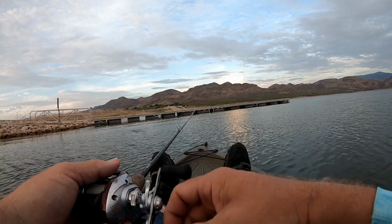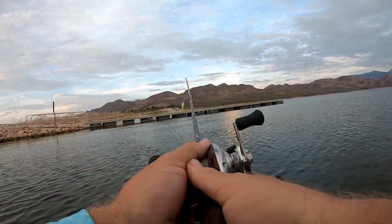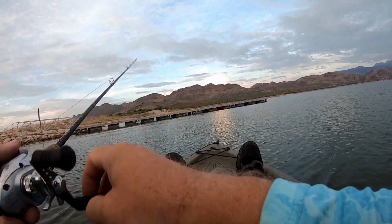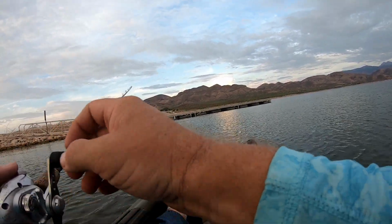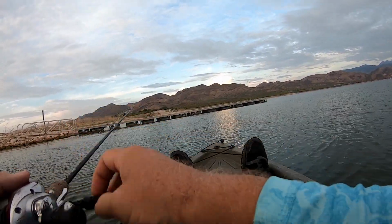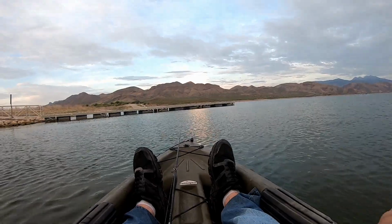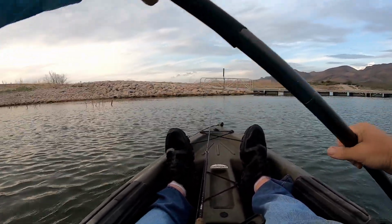What I like about this CHOPPO is you can work it at so many different patterns, and that's kind of key. You got to figure out what pattern the fish prefer. Sometimes it's a steady retrieve, a slow steady, a fast steady. Sometimes they like a popping retrieve. It's just such a versatile bait. Hopefully we'll get into some fish here.